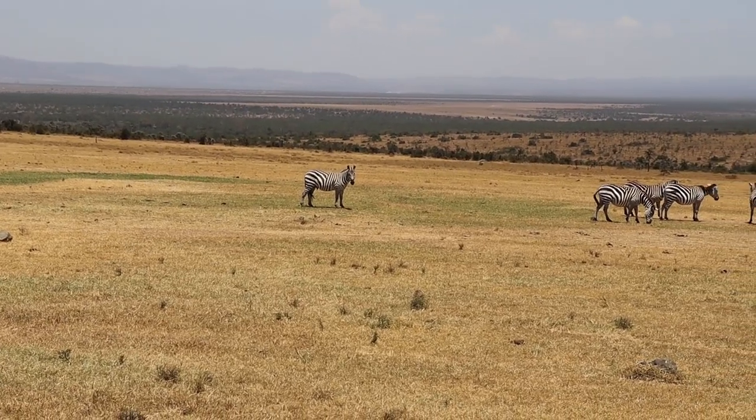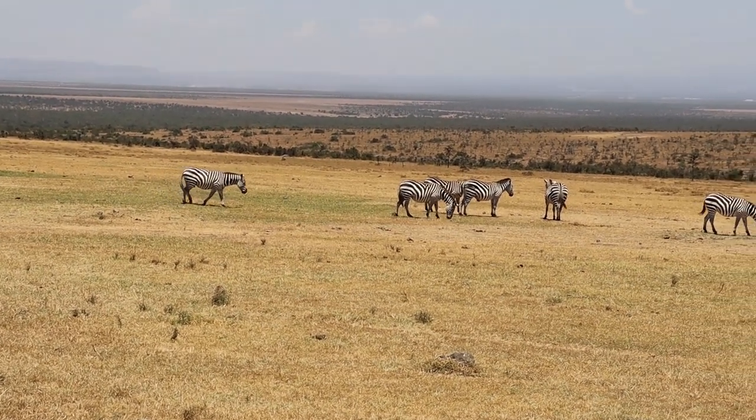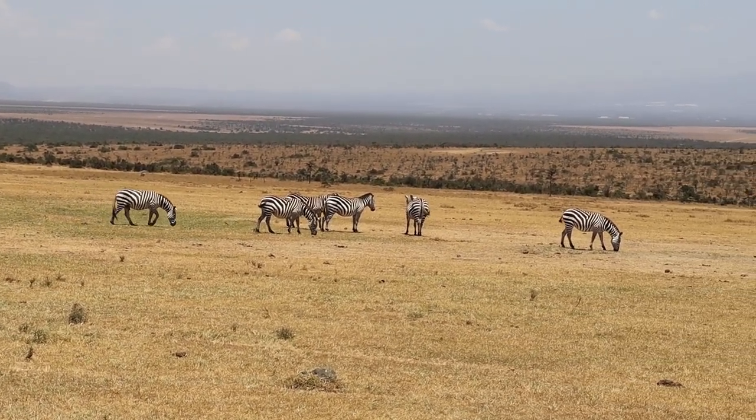A word of advice: as you saw from the clip, you realize we did not see much game, and that is because we did a daytime game drive. My advice is, if you want to come here and enjoy the best of wildlife, please organize yourself to do a morning game drive or an evening game drive.